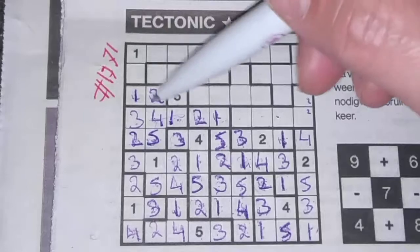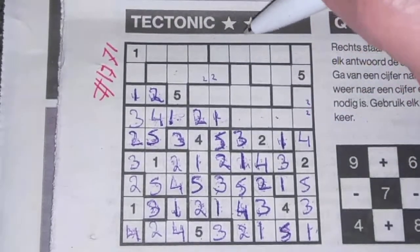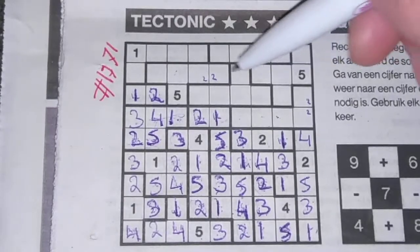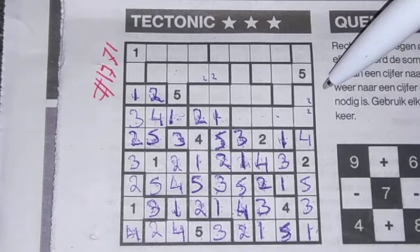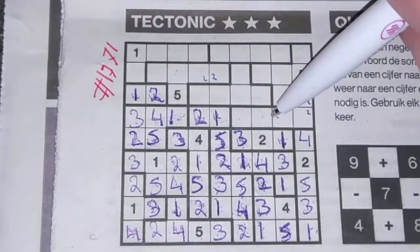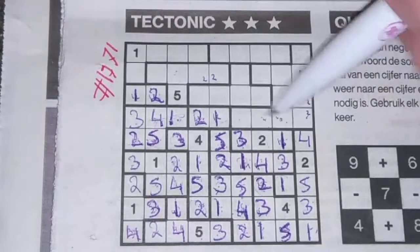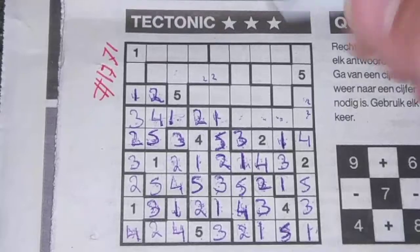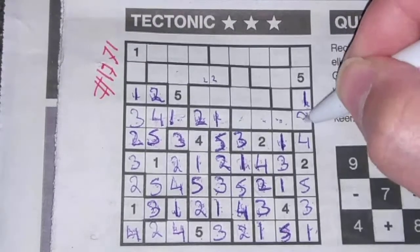These 2 boxes cannot be a 2, so the 2 could be here or there. That means we have a 1 here. That means these 3 boxes cannot be a 1. That box cannot be a 1. So 1 box left for the 1 should be here. And I've eliminated the 2. So the 2 goes here.